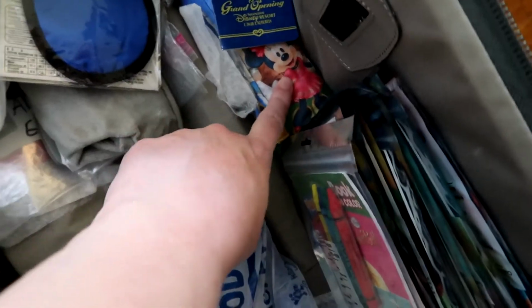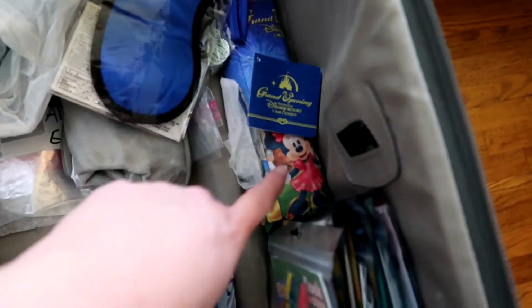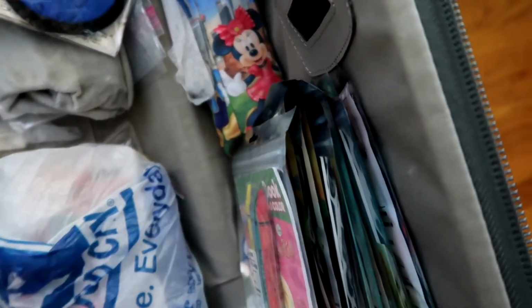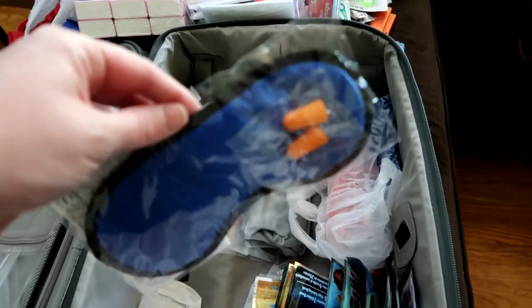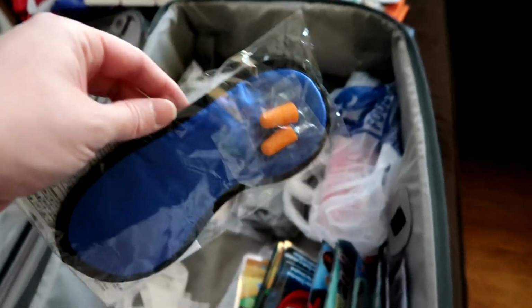This is an umbrella that we were sent by, I think it's called One Mouse, One Dream YouTube channel. They sent us a goodie box just because they wanted to. They were so sweet. That was saved for using at Disney. Another travel item at Dollar Tree is you can get these sleep masks with earplugs. And trust me, if you have somebody that snores in your party, having earplugs to sleep with is a good thing. So we're going to take that one as well.